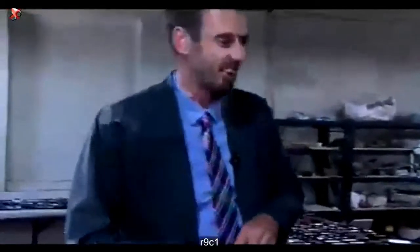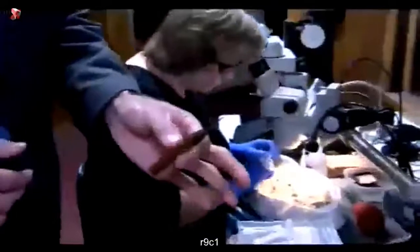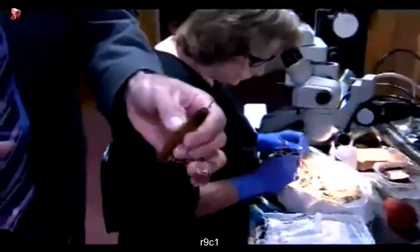Well, we use our toothbrushes, so we've got lots and lots of tools. Let's go back over this way. We'll show you the tools that we use that Miss Sandy's actually working on here. So our favorite tools are these little guys right here. This is what we dig up an entire fossil with.